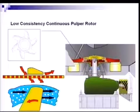The pulper drive can be either a gearbox, as shown here, or oftentimes a belt and sheave arrangement. It just simply depends on the capacity and the size of the pulper and the nature of what we're trying to do.